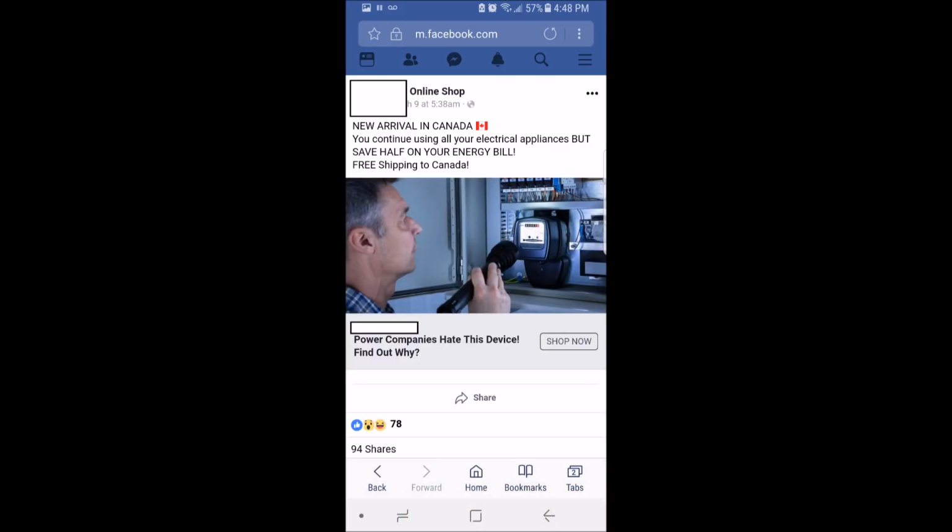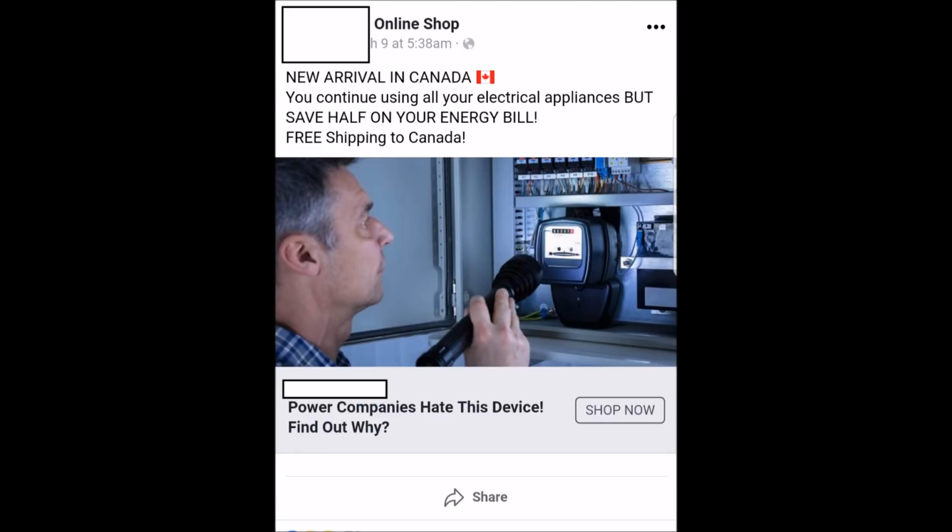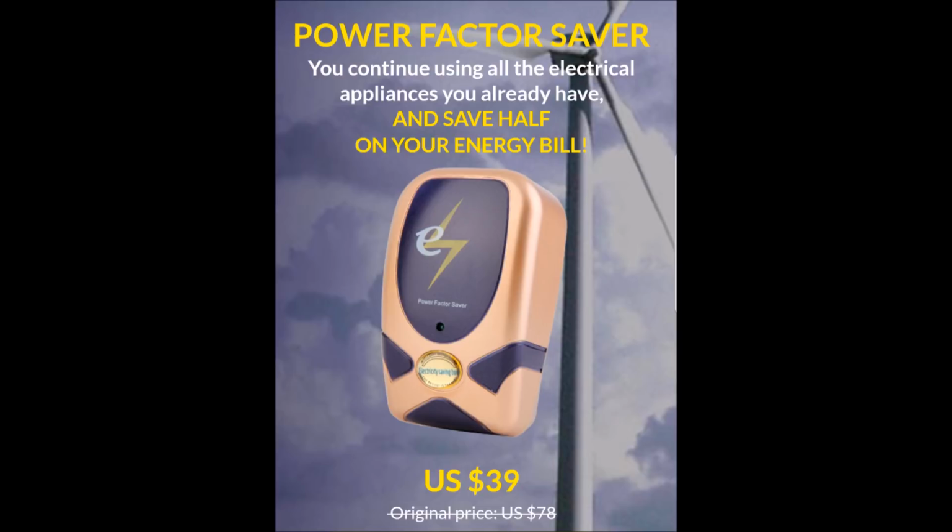I got something a little bit different for you here today. It's an older scam that seems to have been resurfacing over the last few months, in which a product is being sold in which they claim can save you hundreds of dollars a year on your power bill. Power companies hate this device, they claim. They use some pretty convincing advertising, as do most scams. They call this device a power factor saver.